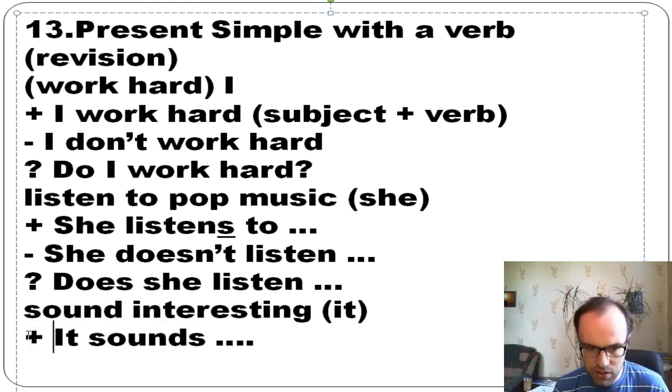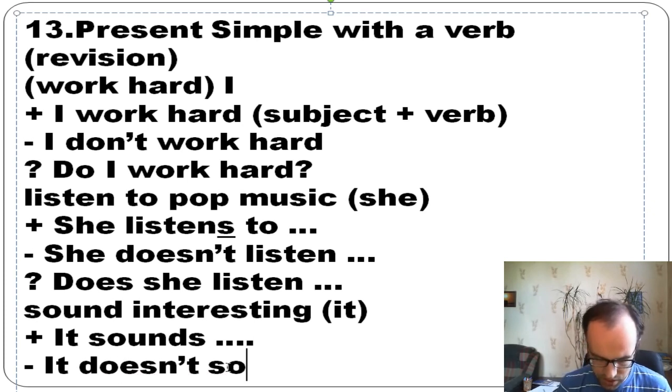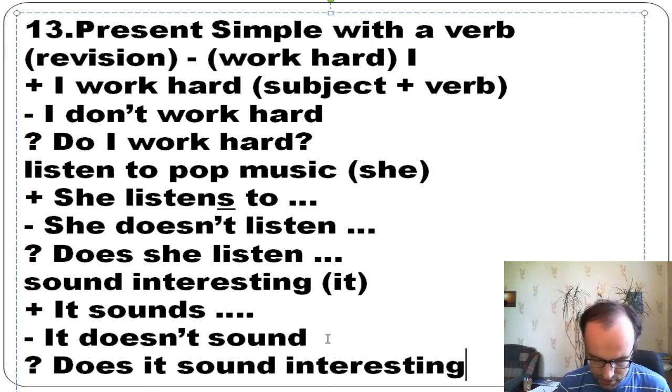Okay, what about a negative form? Don't or doesn't? We know he, she, it, so it doesn't sound interesting. And if we want to ask a question, we put do or does in the beginning. We use does with he, she, it. So, does it sound interesting?